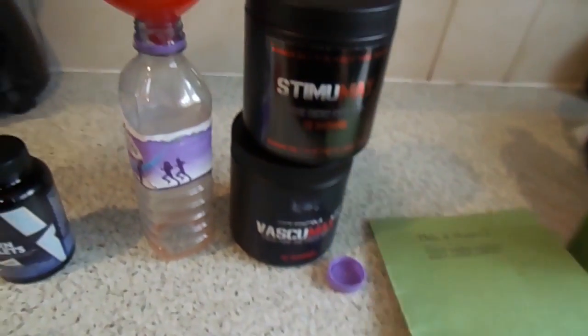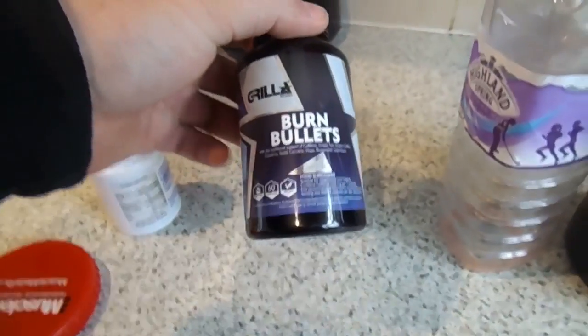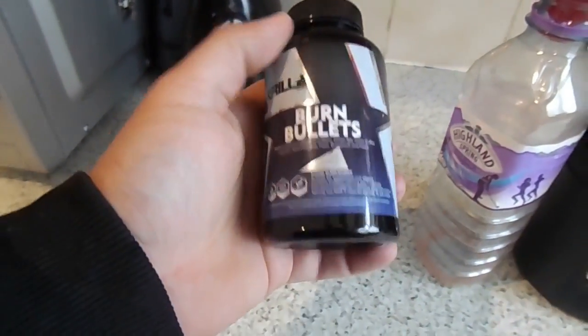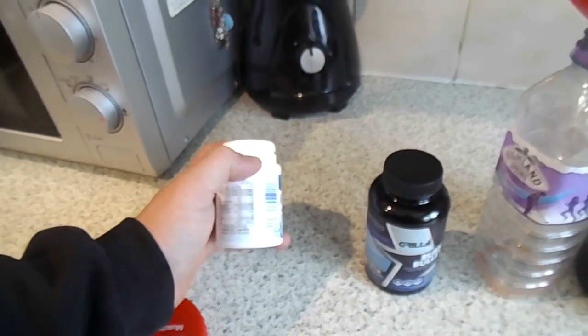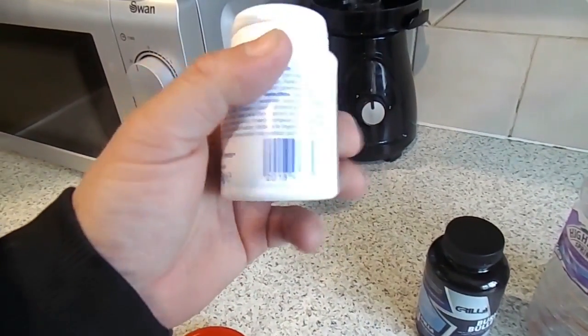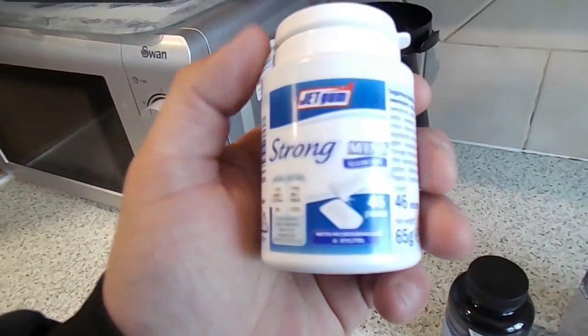So my pre-workout that I'm going to have today, I've got the good old Stimimax and Vascomax. So one scoop of each, which I'm going to put in there. And this, as I always take as standard, one tablet of the Burn Bullet before I go train. This here is my secret ingredient for training. None other than Strong Mint Sugar-Free Chewing Gum. That stuff is the best.